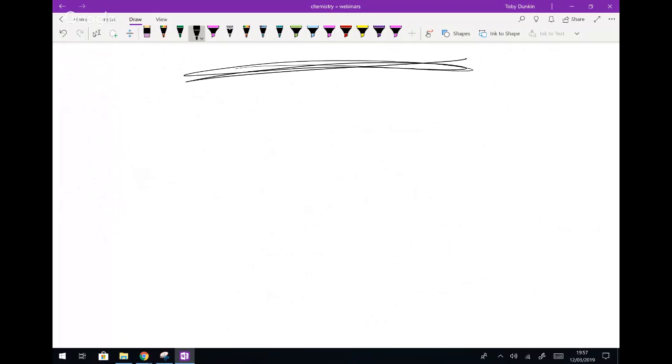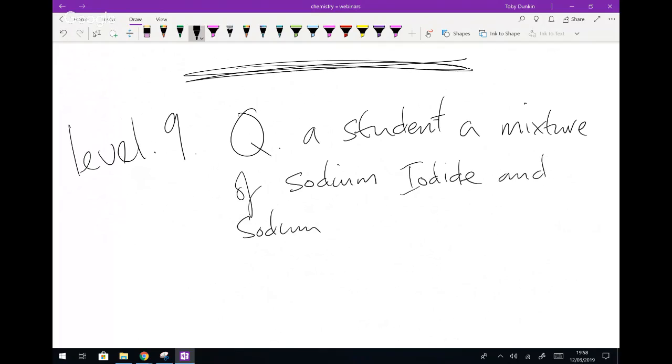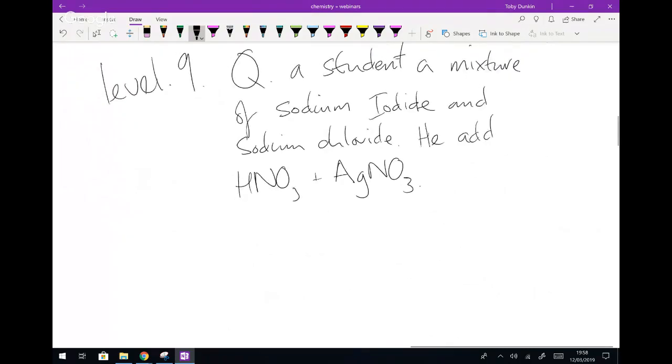The hardest question I ever saw on the halide ions at GCSE, by a mile, level 9. Question: a student had a mixture of sodium iodide and sodium chloride. He adds HNO3, nitric acid, and silver nitrate. What color did he see?